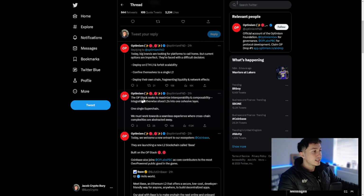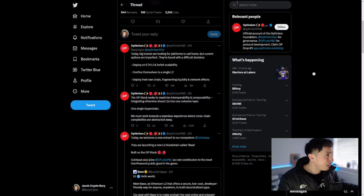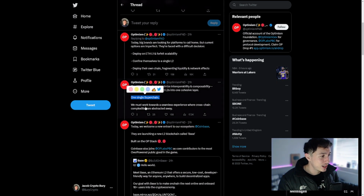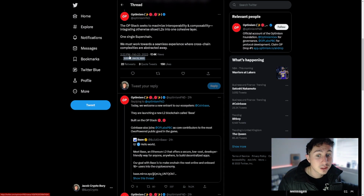The OP stack seeks to maximize interoperability and composability, integrating otherwise siloed L2s into one cohesive layer. So pretty kind of crazy stuff. This is known as a super chain. We must work towards a seamless experience where cross-chain complexities are abstracted away. So they're working on something super big.